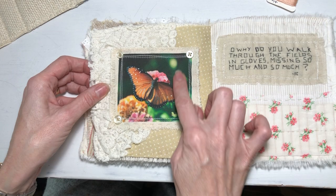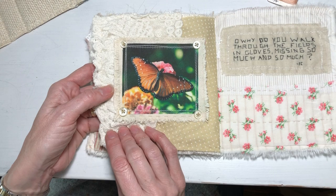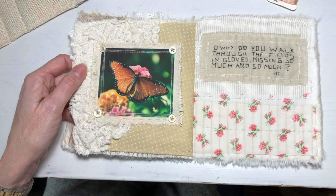This is, I actually cut up an old shirt of mine, which I'm not very good at. I keep hanging on to things and I don't really need to.